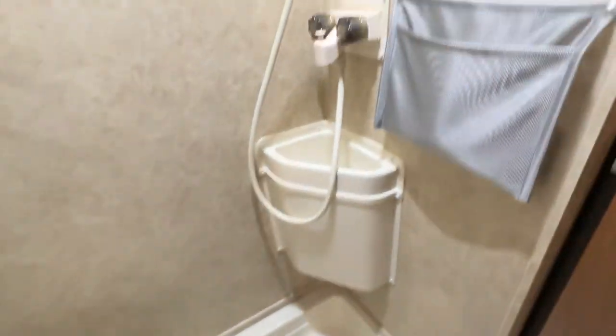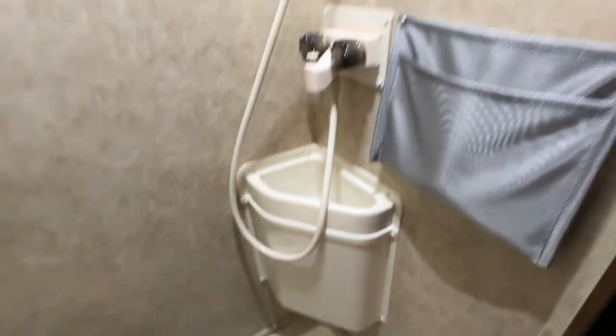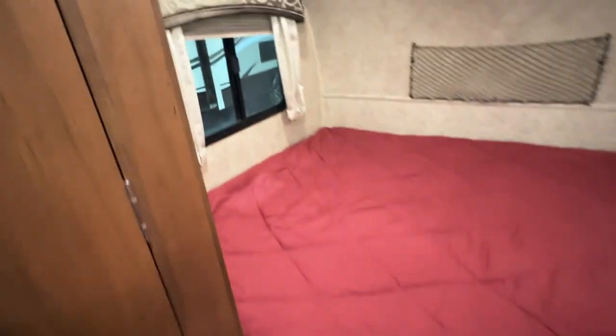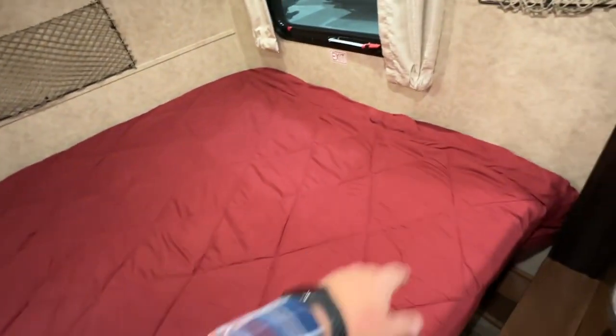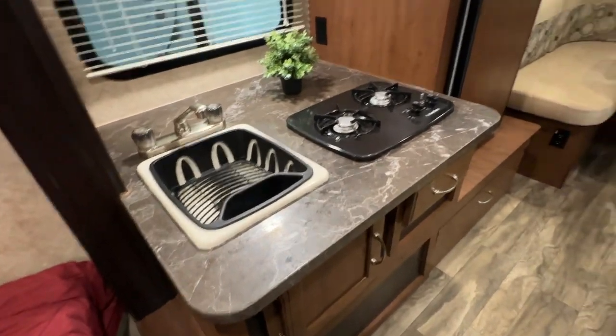I'm honestly trying to find some kind of blemish, but it is in really, really nice shape. Foot flush toilet. So this is the wet bath with a sink, some little pockets for different things. Pleated blinds, little net. There's some storage under the bed here as well. Some more USB ports and plug-ins right there. And this is almost a queen. I'm thinking it's about queen width, but maybe not quite queen length, but full width across. They said they put these little pockets in for cell phones and things like that.